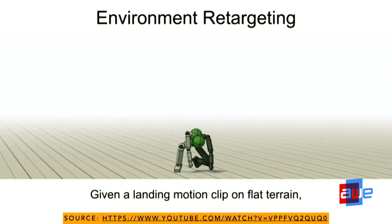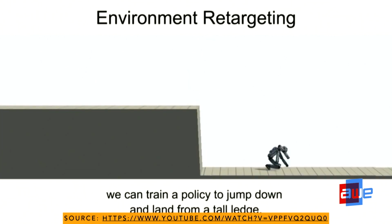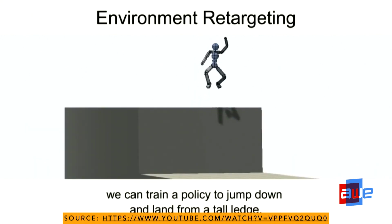And what's also interesting about this sort of research is that you can do something called environment retargeting. So you can use a reference jumping motion on a ground plane, and then the agent, the neural network, will be able to respond to changing environments. So, jumping from a really tall ledge in this case.